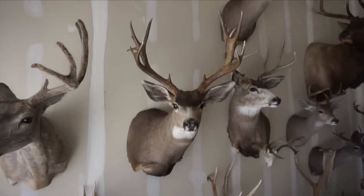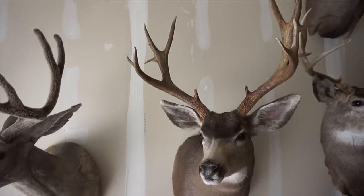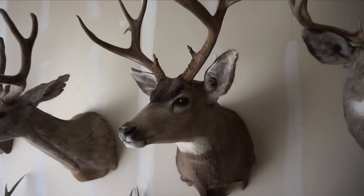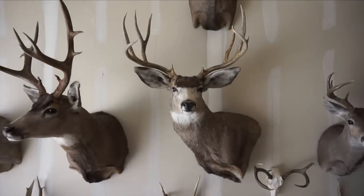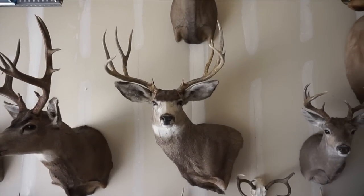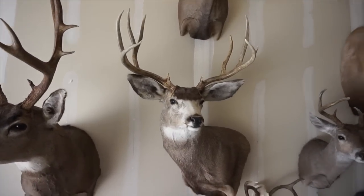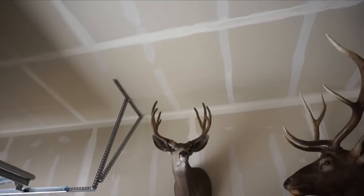That is my high country Utah muzzleloader buck. Killed him when I was like 25. Sweet character, great mass. Just a good looking deer. Wyoming 2005, nice buck I shot, with some good buddies there. Cool frame on him. That is a Utah high country mule deer.